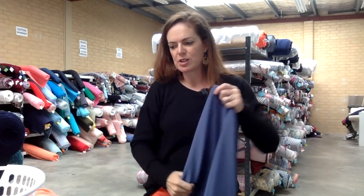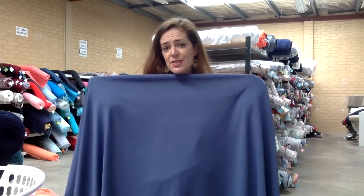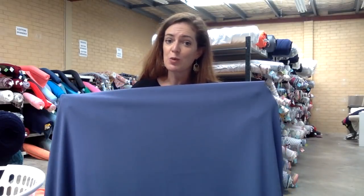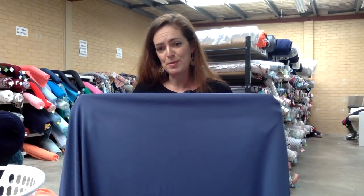Do I have, no, I don't have a good match for this colour either. We are new to our threads, so we certainly don't have all the colours that there are. We'll get there, and because this shipment's only just arrived, I wasn't able to match the fabric to the threads in time before it arrived. But we will slowly get more up on the website.